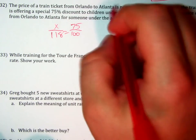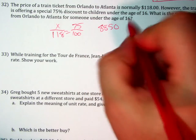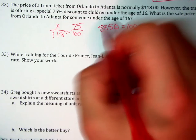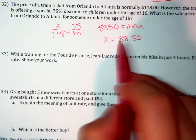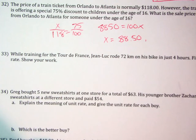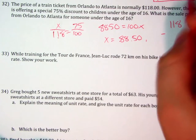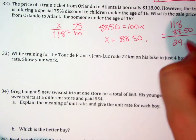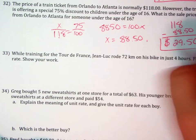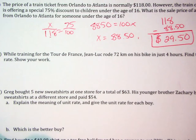So I would cross multiply. 118 times 75 is 8850 equals 100x. So my x equals $88.50. Now remember, this was the amount of the discount, so I need to subtract that from the original $118. So the cost for a child under the age of 16 would be $29.50.